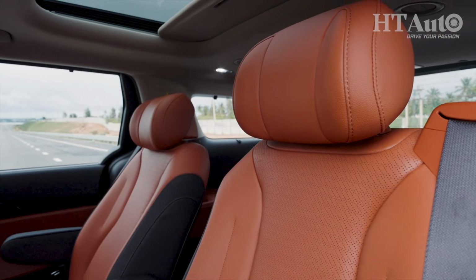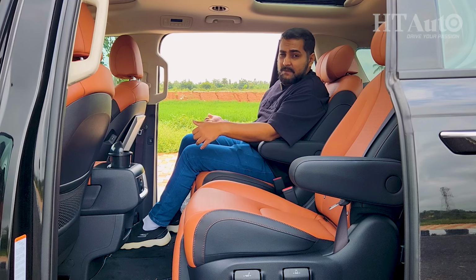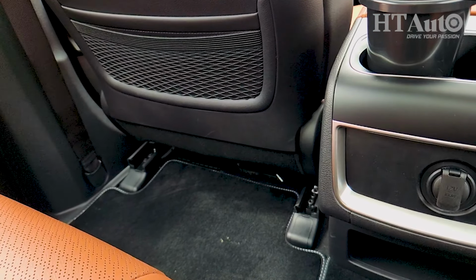As far as storage space is concerned, you get cup holders on the back of the center console. You get another small cup holder on the door, which is good for a half a liter bottle, nothing bigger than that, and you get a net here on the back of the front two seats.